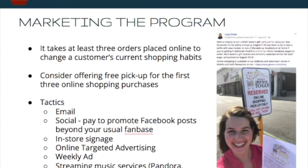Obviously, your weekly ad, it's good to put some notice in there so people will see it. There's a couple other options, streaming music services like Pandora, Spotify, so people are already on their computers or their phones. That's where they're going to shop online, obviously. And then there's the traditional modes of advertising: radio, print, TV, direct mail pieces.